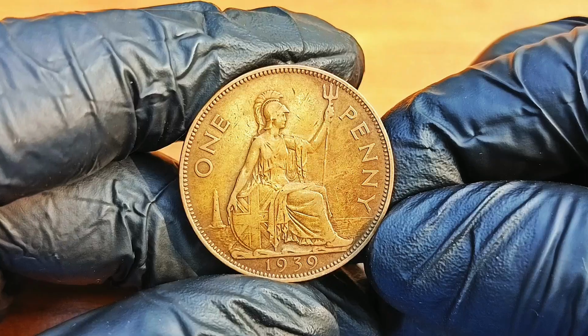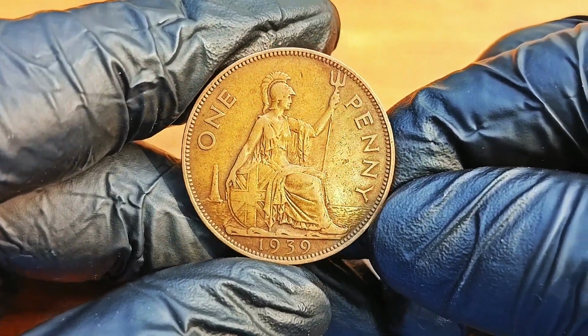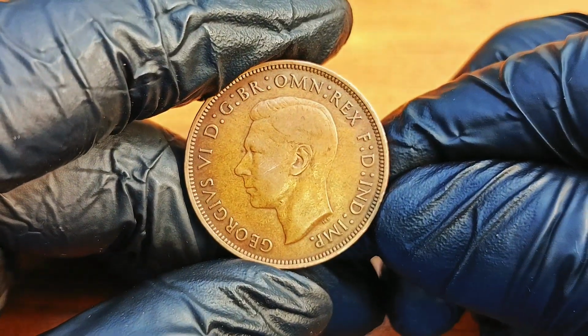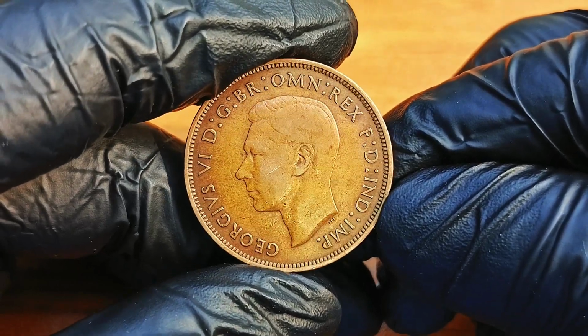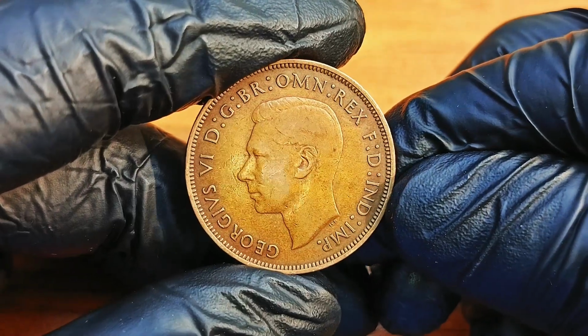The United Kingdom's 1 penny from 1939, a coin that might just be hiding in your collection or in a drawer somewhere, waiting to fetch you a big payday. If you've got one with no mint mark and it's in decent condition, now's the time to get it checked out. It could be worth a lot more than you realize.